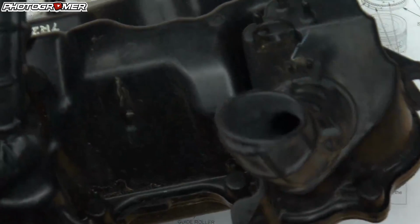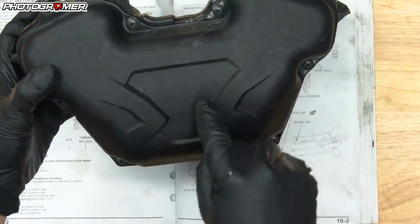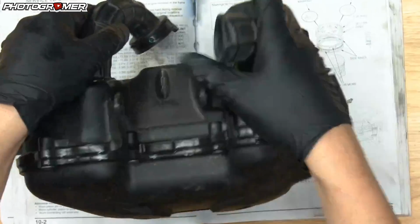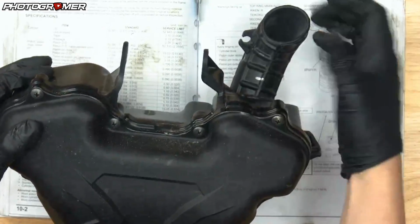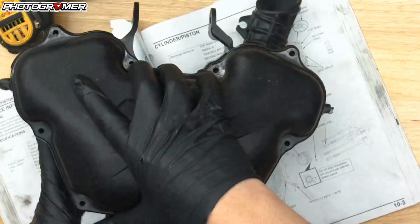A lot of people, including myself, if you keep the stock air box, you can drill holes in this so you have like a ram air, and then you can flip this snorkel around like this, cut a hole in your fairing so it'll sit like that, the front of the bike's this way, and it'll be like a ram air. All right, you guys ready?